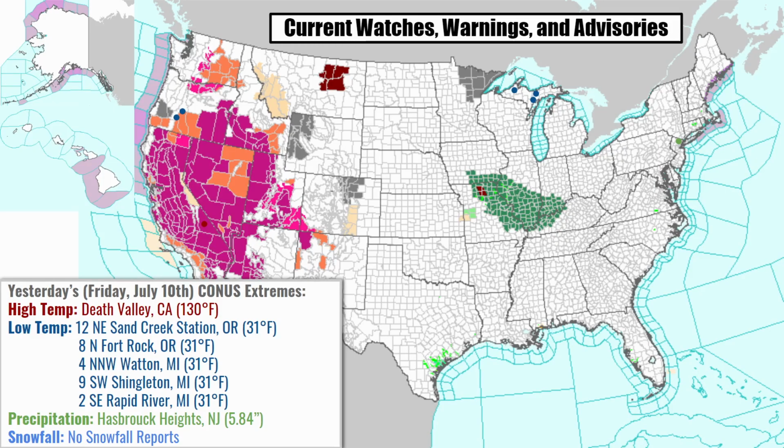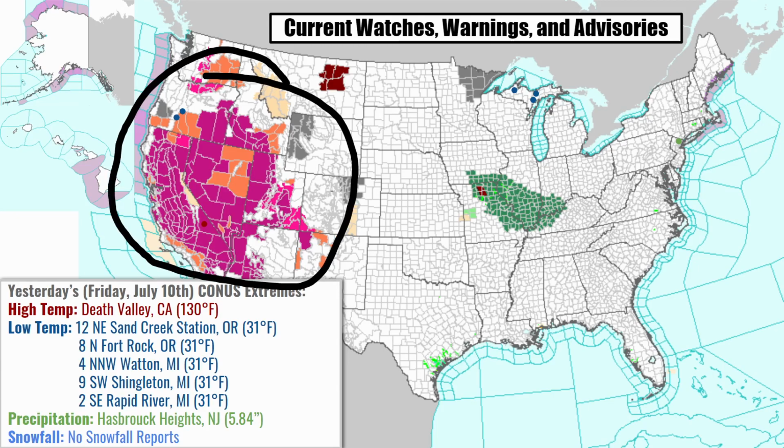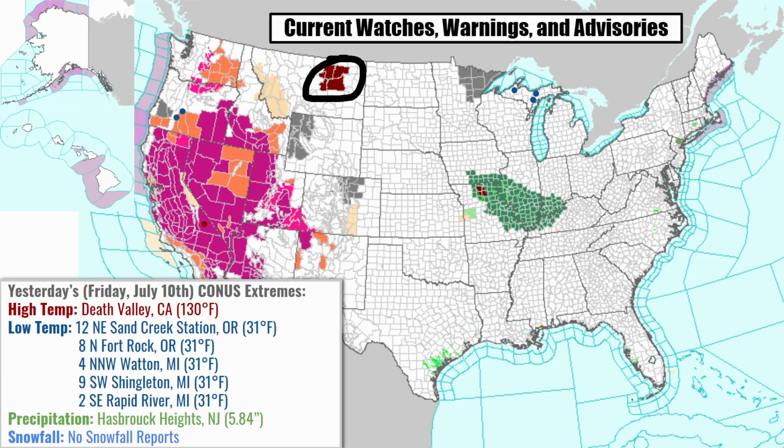Let's start off with your current National Weather Service page. As you can see, we have some excessive heat warnings scattered throughout the west, and that's for that heat wave which is going to be taking place. That's in that kind of purplish shade. In the orange is where we have the heat advisories, and then we have some excessive heat watches in effect for a little bit of Montana as well.